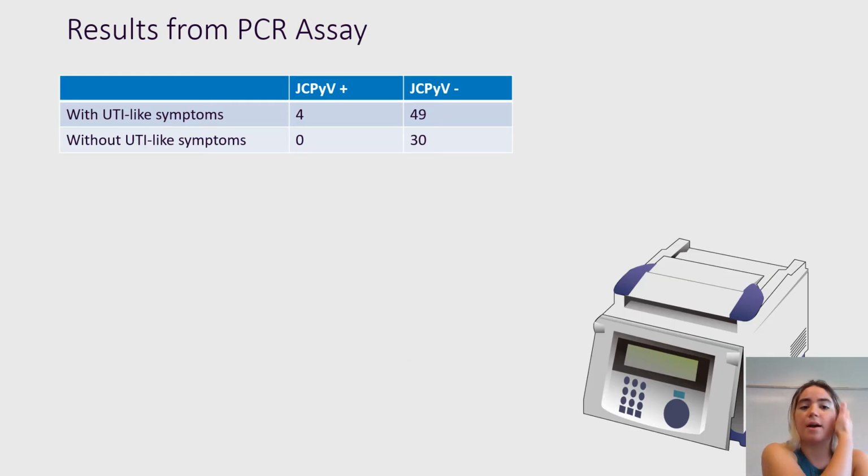From this, we found that of the 83 total samples for the PCR assay, 4 of them came back with a positive JCV mark. So roughly 7.5% of the population were able to detect JCV. And this was specifically only in the women with UTI-like symptoms cohort. So we found that there were no positive detection results for JCV in samples without UTI-like symptoms.